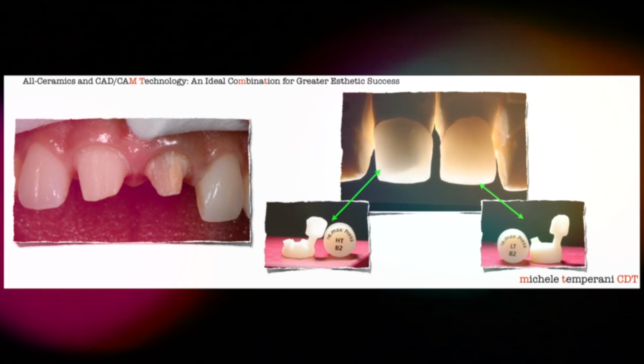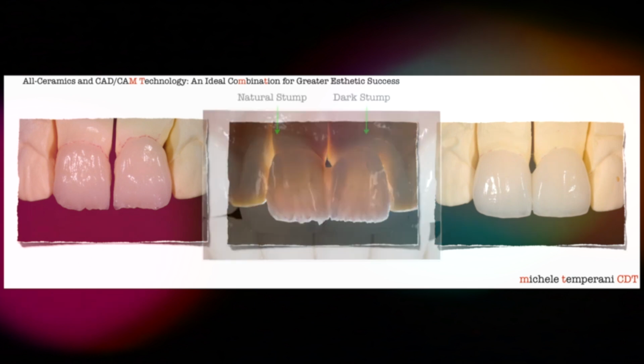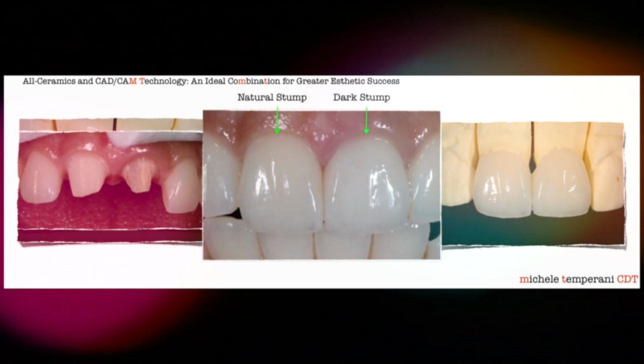If you choose the right material, then, as I said before, we can do the ceramization in a normal way. So the dentin first, the incisal, and then the finish work. What I'd like you to see is the coloration. The tooth on top of the dark stump has the same value and luminosity as the tooth over the natural stump. So this is achieving a great aesthetic success. And you see it on the face of the patient.